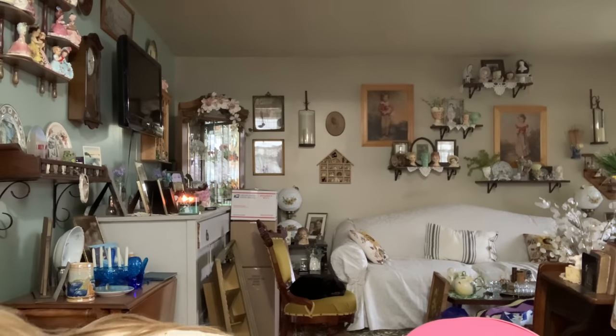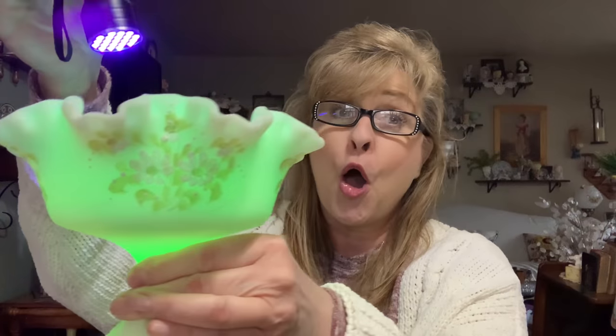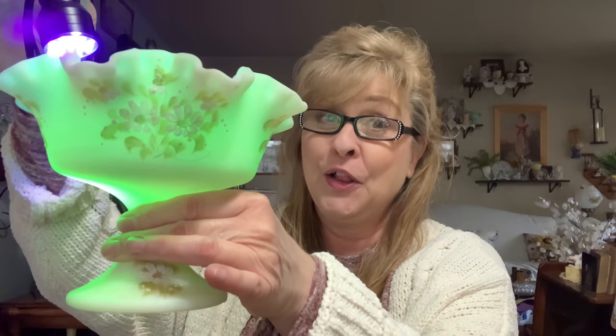I found an Indiana glass fairy lamp. Diamond point, amber color. Again, perfect condition. It was fairy lamp day. Oh my glow.